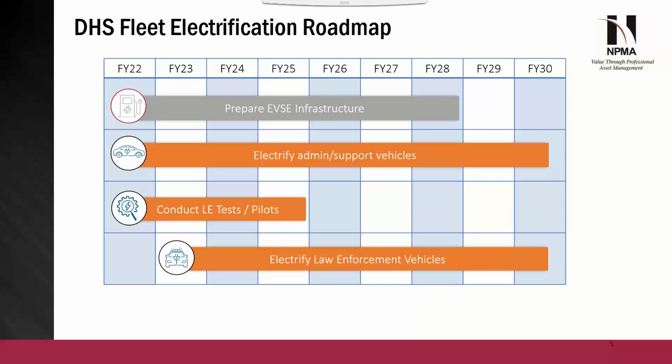Our current process is purchasing and leasing the vehicles that are for administrative and support use. And as you see, that goal goes out all the way until we get it done within FY30, which is our goal. Some of the other efforts that we have are conducting tests and pilots for law enforcement vehicles, to see what the industry has, and to see whether the vehicles available through GSA can support the law enforcement mission. Right now, we say no. We are testing some vehicles, and there are onesie-twosies that we can put into place, and I'll show you some examples later.